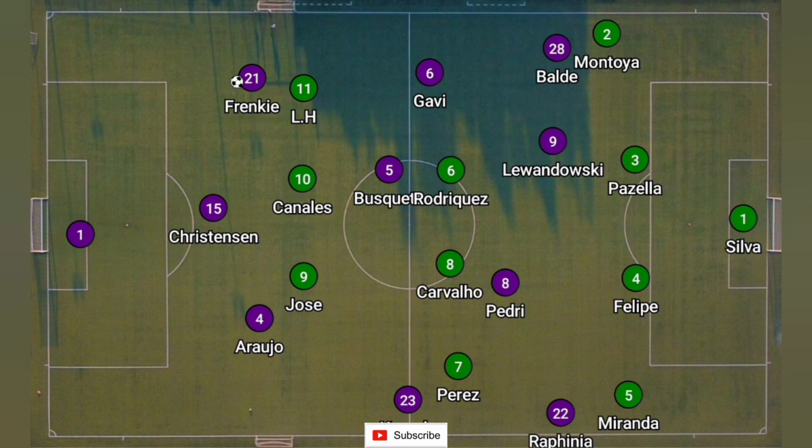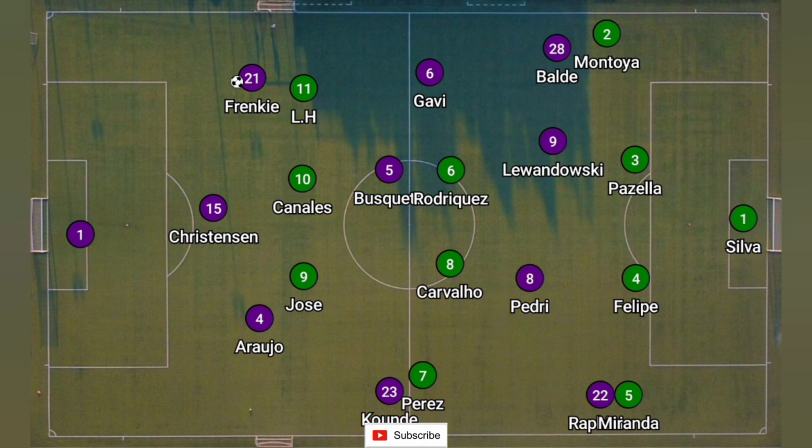The same on the other side, where Koundé was over here, he was pinning back Jose Perez, so Rafinha and Pedri could actually overload there as well, and Robert Lewandowski could come over, and Barcelona had numerical advantages everywhere on the pitch from there onward.